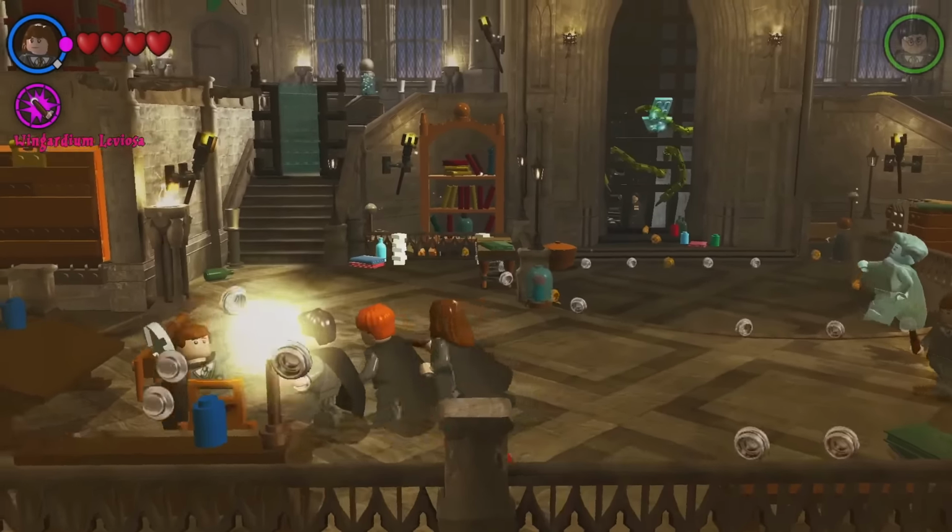Wait, oh, it's Snape, okay. Looks like we're going to potions class, right? What kind of potions are we going to make? Hermione's like, I know the answer. She always knows the answer. Snape is like, Malfoy, what about you? Ron Weasley, I'm gonna cook up your rat if you don't behave. The Potter. Been absent from potions class for 3 weeks. I have no choice but to.